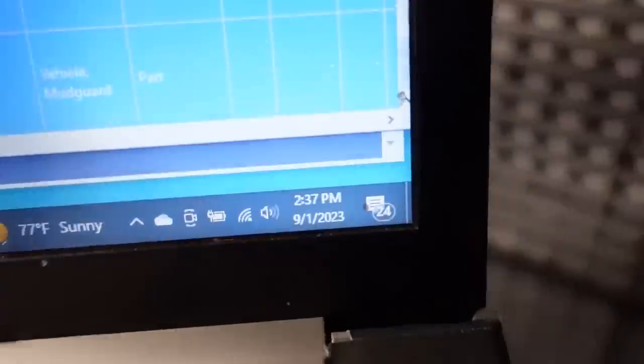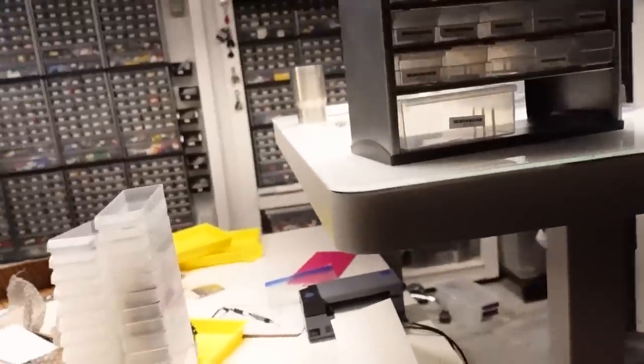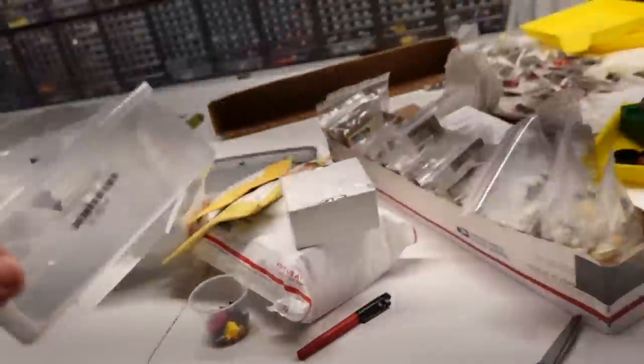It is 2:37 p.m. on Friday. We got home at like 4 o'clock yesterday with the stuff, so less than 24 hours of bringing it home. It's all for sale. It's all put away. A couple drawers here. And I guess I could show this. I didn't show this for a while.